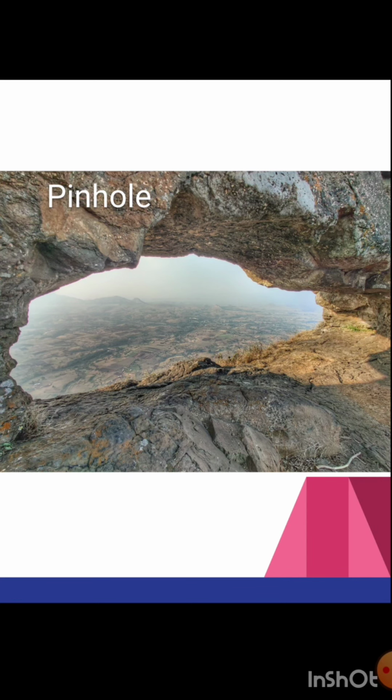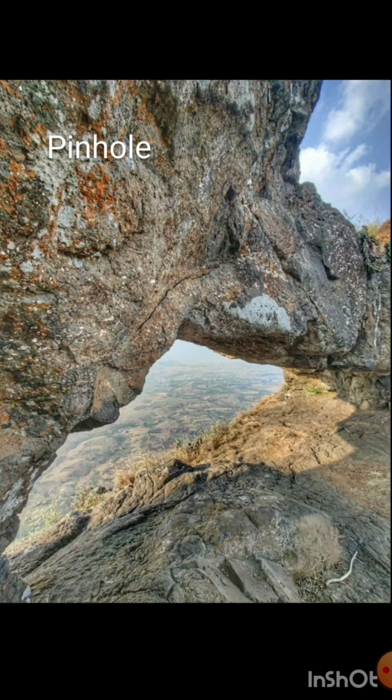And here a beautiful, pretty large pinhole near the top. Another beautiful view on the same triangular pinhole, natural arch.